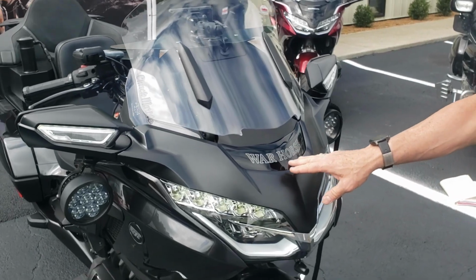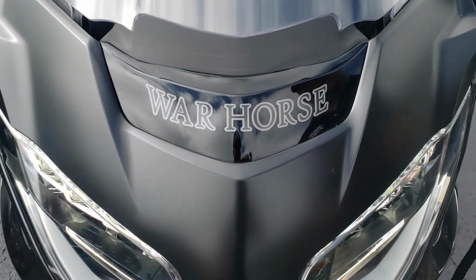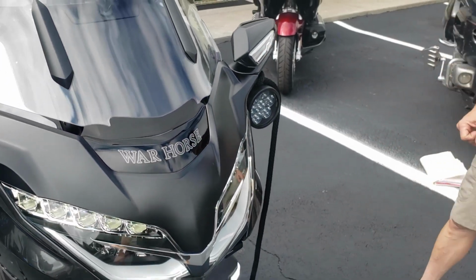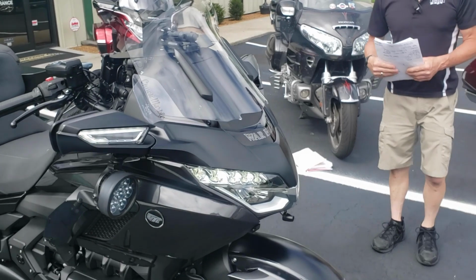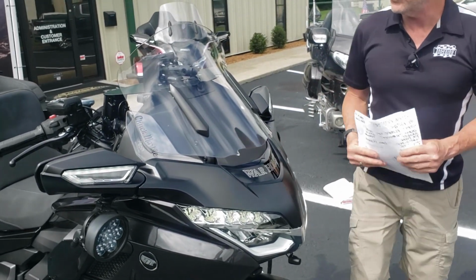The badging and logos you'll see on the bike was something I went to great lengths to do. I was after a very subtle appearance. I didn't want it to be offensive or sticking out in any way. So we went for black letters with just a subtle gray outline so that even from 20 feet away, you might not even be able to read what it says. We were going for a very subtle approach with that.